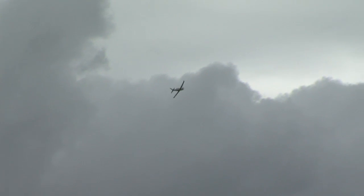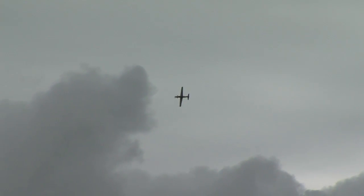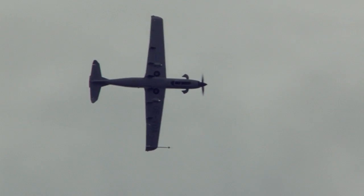It's quite a fun aircraft to fly. Hint, hint. This is the Dart 450, and I know you're all dying to know why it's called Dart. Well, it's Diamond Aircraft Reconnaissance Trainer. And the 450 relates to the power plant, which actually is 495 horsepower.